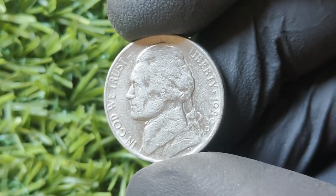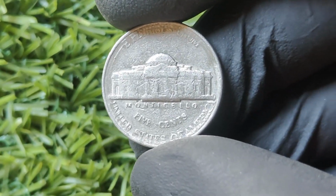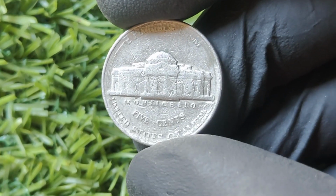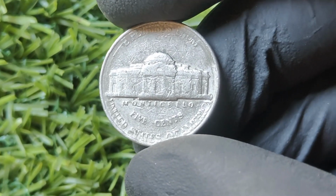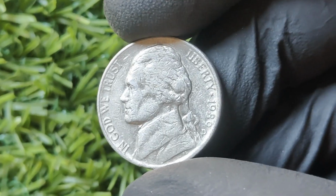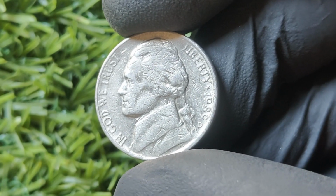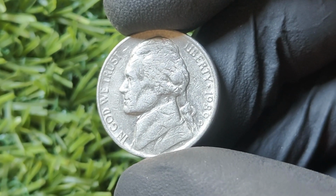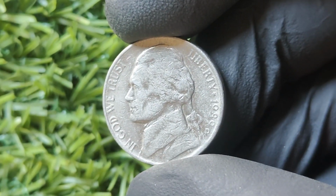The coin market runs on rarity and condition. And while millions of 1989 D nickels exist, only a microscopic percentage are in gem mint condition with error anomalies or full-step sharpness. Professional grading is everything. Without a certified grade, even a treasure can look like trash. So how do you get yours graded? What's the process? How do you avoid scams? I'll walk you through that in a moment, but first, let me share something shocking.